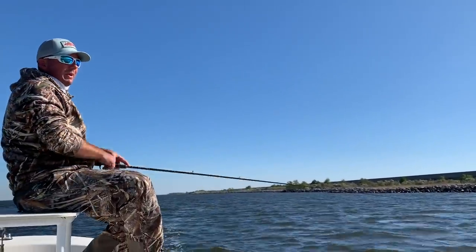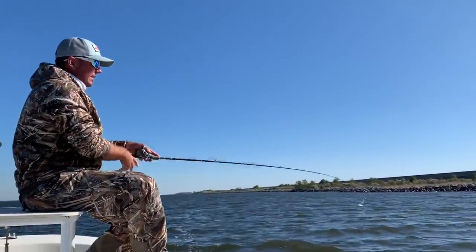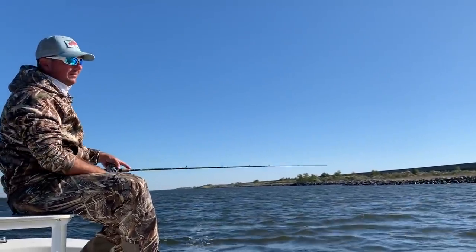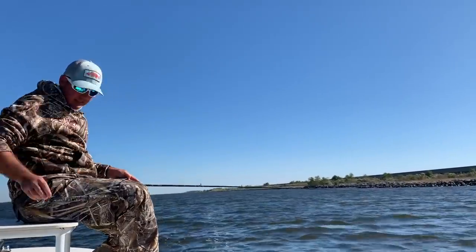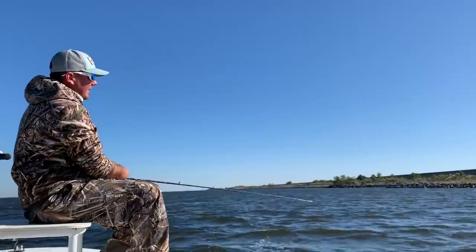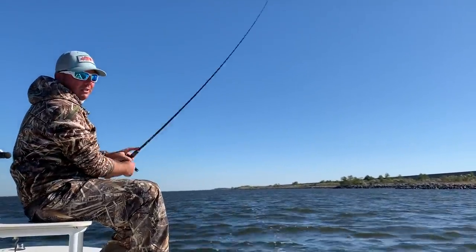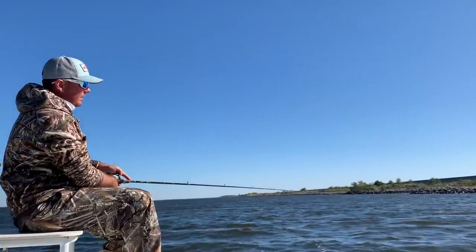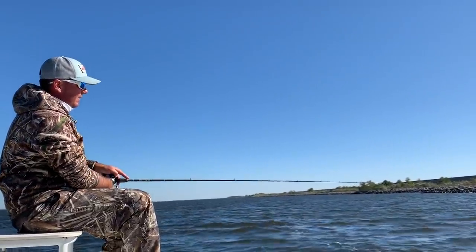I'm really popping this bait hard, you know. A lot of people think, oh, it's cold, you just want to crawl it back like a worm. A lot of times, that's not the case. These fish, in the mid-50s, are still very aggressive and they will attack the lure very hard.